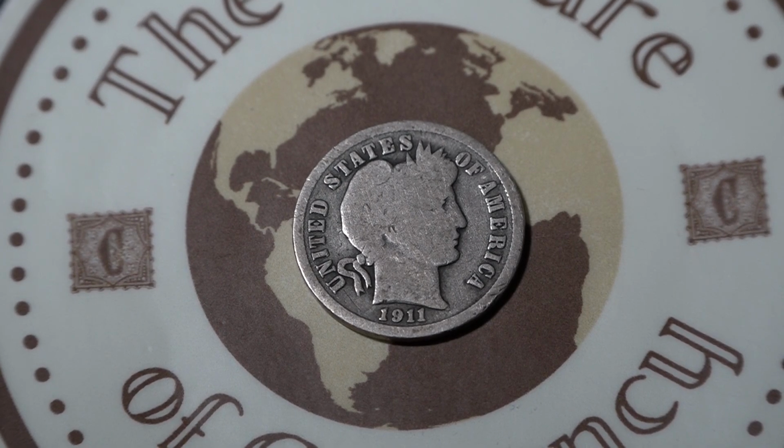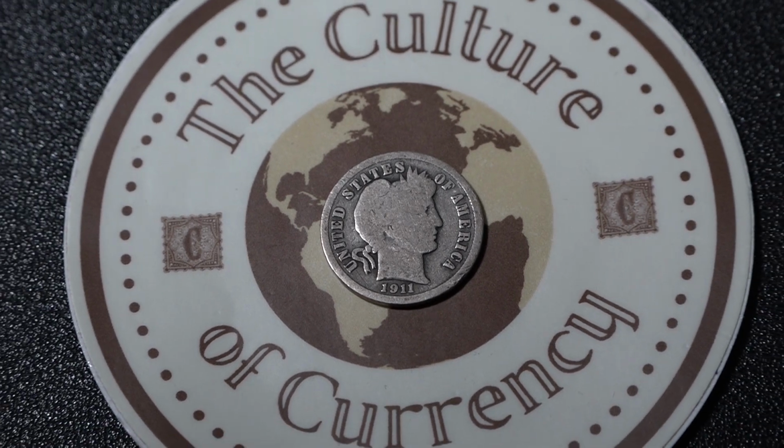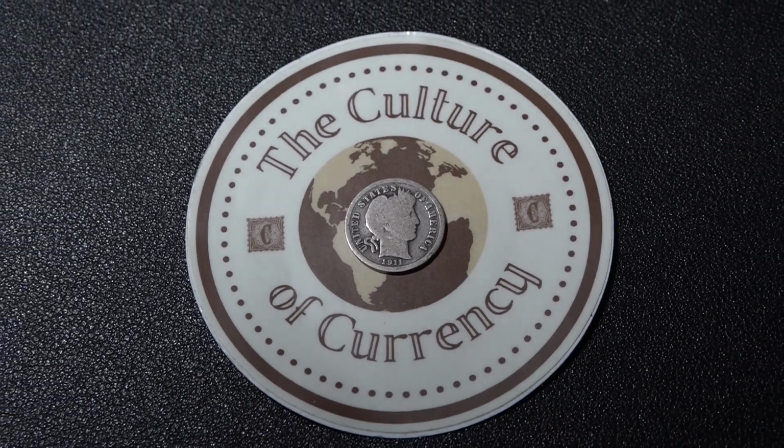This is the Barber Dime. It is a beautiful reflection of a time gone by. Join me today as you will get a glimpse of this coin on the culture of currency. This little dime is a bit worn, as you can see.